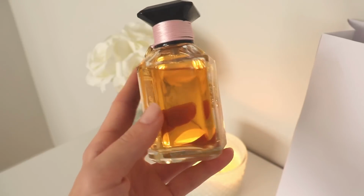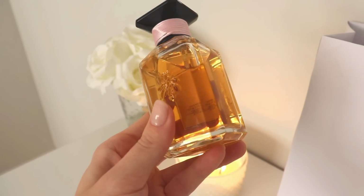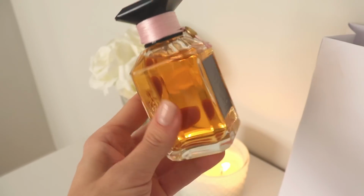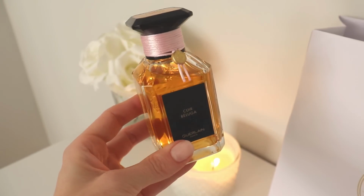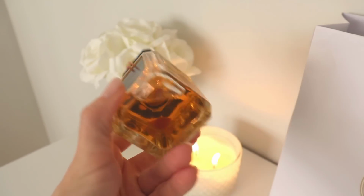Again, this is one of those perfumes that when you spray it, especially on your skin, you just have a hard time picking out all the different notes. It is so nicely blended. You definitely do get that suede, you get the vanilla. It's a little bit powdery. It does have a little bit of depth to it, but it's also very light and soft at the same time. And this is definitely a closer to the skin scent.